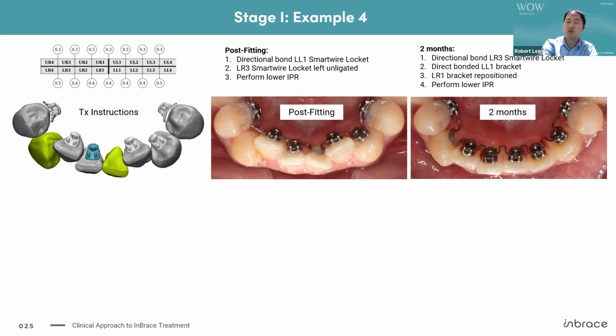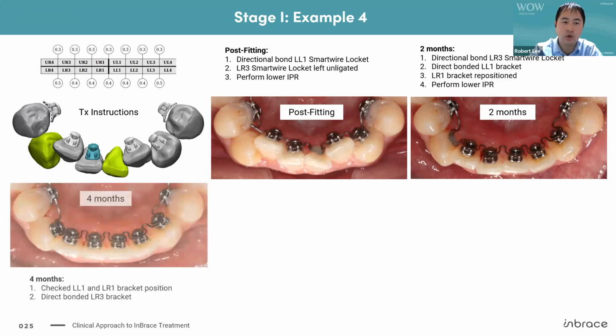When the patient came back about 2 months later, a little bit more space had been created for lower right 3. So then I was able to directional bond the smart wire locket onto it. The lower left one and the lower right one now have aligned to a place where I can get the brackets on properly. So I repositioned the lower right one, and then the lower left one, I direct bonded a bracket. And then I continued to perform some more lower IPR as I'm trying to unravel this crowding. So the lower right 3 essentially at this point becomes your rate limiting step in stage 1.